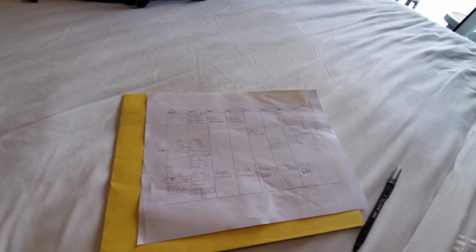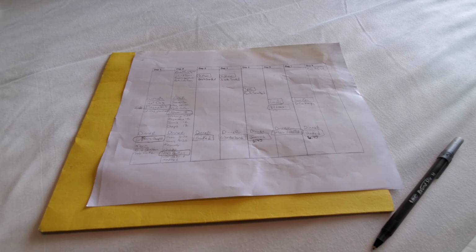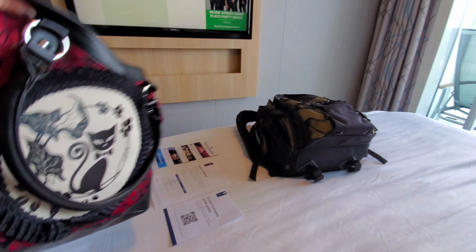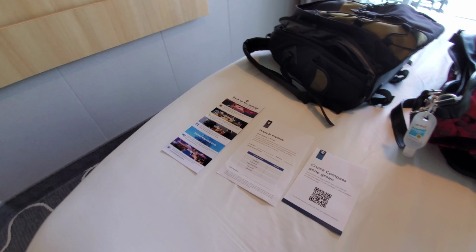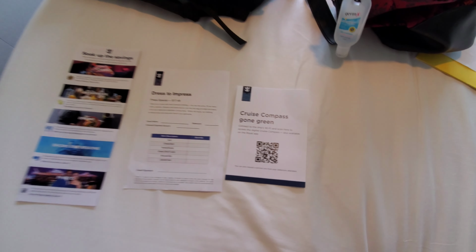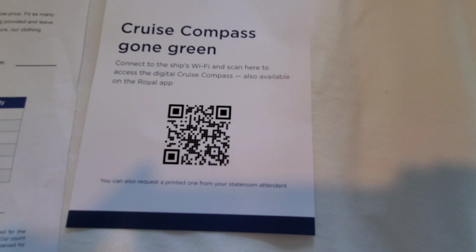So we have the unlimited dining package instead of the unlimited drinks this time. So we had to make a plan, so when we went to book all these restaurants, we could just boom, boom, boom, bang it right out, knew exactly what we wanted, because the venues sell out fast, especially if your ship is full. There is all this. Here's a QR code if you want to see the cruise compass.